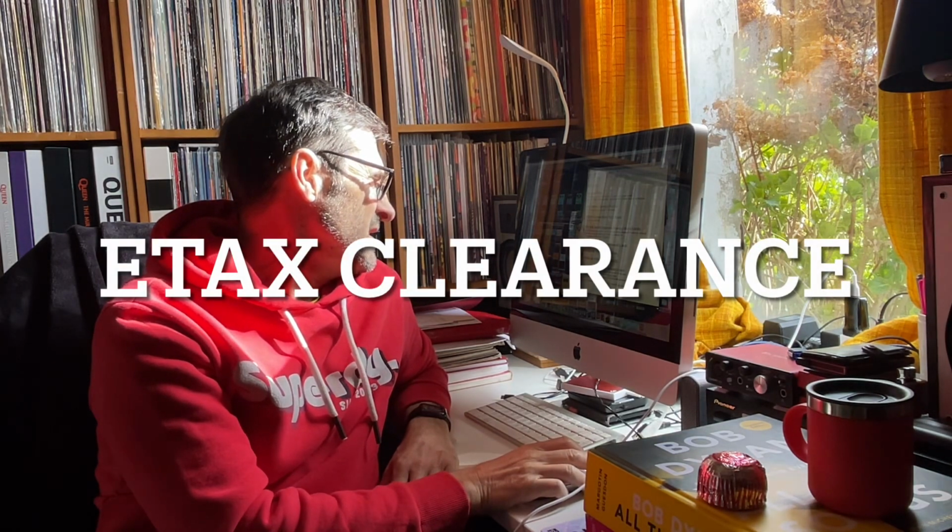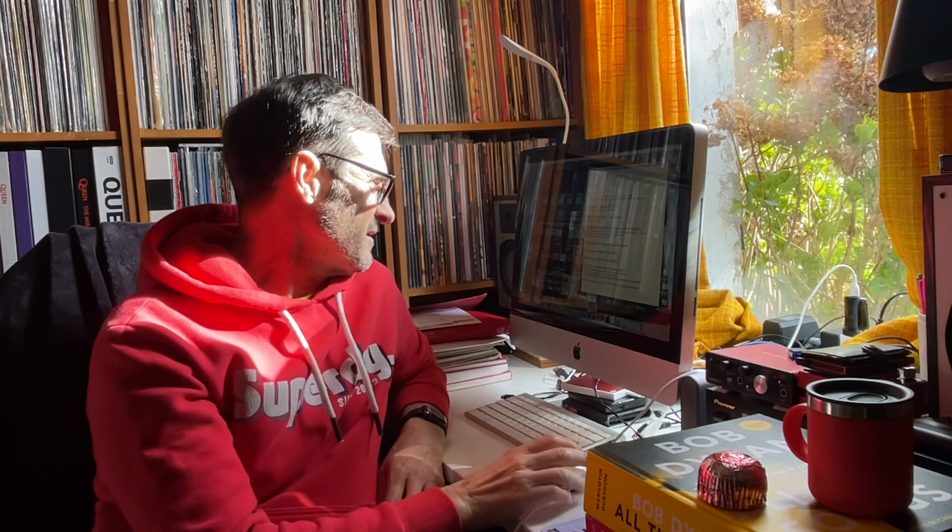Next up was e-tax clearance with revenue.ie. You need a printout of the e-tax clearance. I had to do that because there was something from 2020 or 2021 hanging over me, so I had to get rid of that.